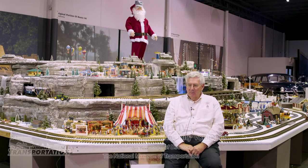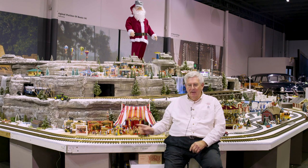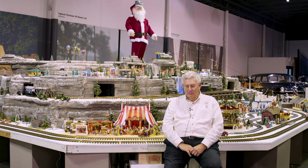Hello, my name is John Brophy. I've been on the board here at the museum for 5 years. My primary responsibility is a lot of the model railroad activity that goes on. I've been responsible for designing and custom building the Desley layout behind us along with 7 other people, volunteers here.